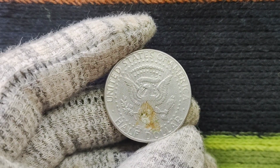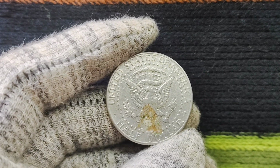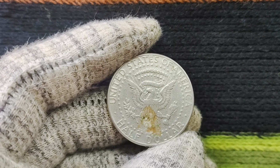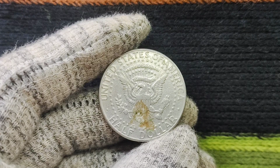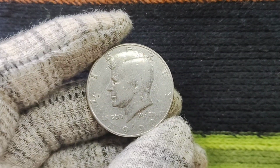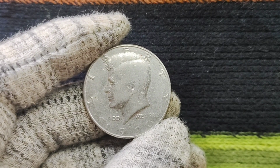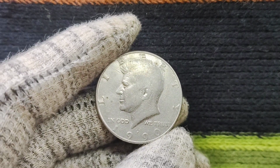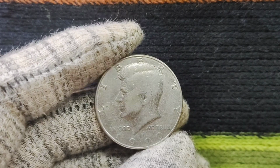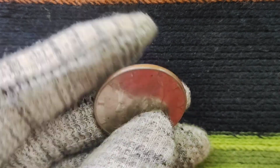valuable. Now, you may be wondering how you can tell if you found one of these valuable error coins in your own collection. While the differences may seem small, they are enough to significantly increase the value of the coin. Let's talk about some of the key things to look for. First, you need to examine the mint mark. The D mint mark on the coin should be crisp and clear. If the mint mark is missing or appears doubled, you may have a valuable error coin.